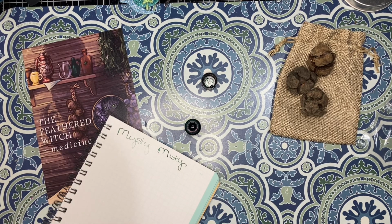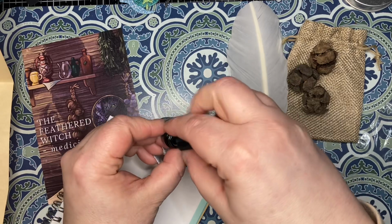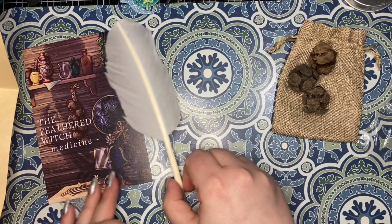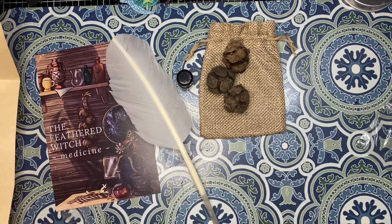How cool. So that works really well. It's just my handwriting that's not that great. Awesome. That's really cool. We have our cypress cones and our quill and ink.